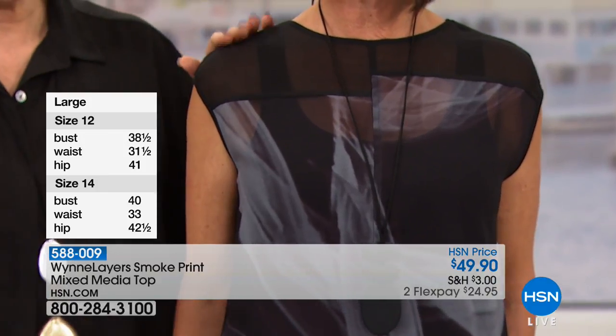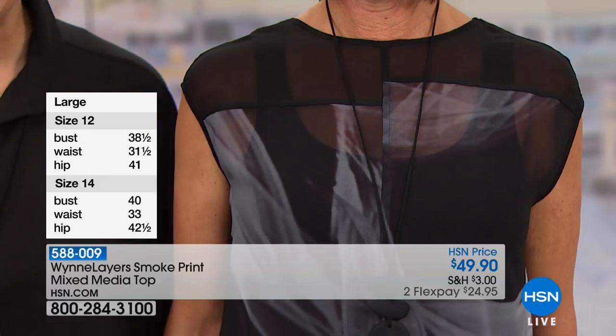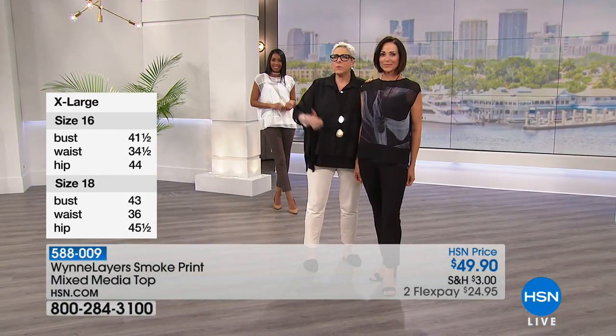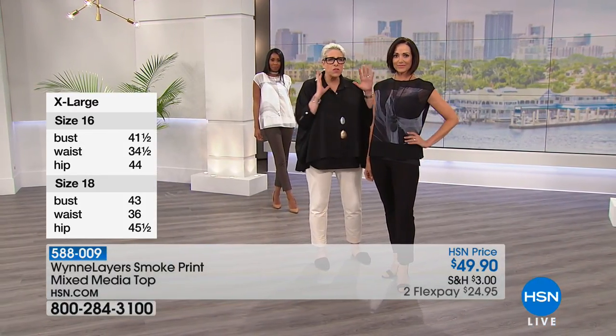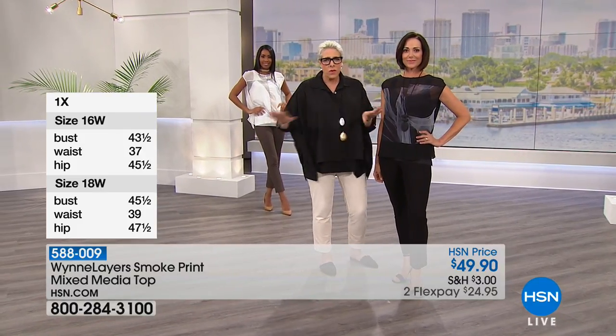But whether you put this under a piece of mine, and wait till you see the trench coat we have coming up for you tonight. The point is, under a blazer, under a little lightweight sweater, this is a great top that's going to add a little bit of drama and a little bit of pop to whatever you've got in your closet.